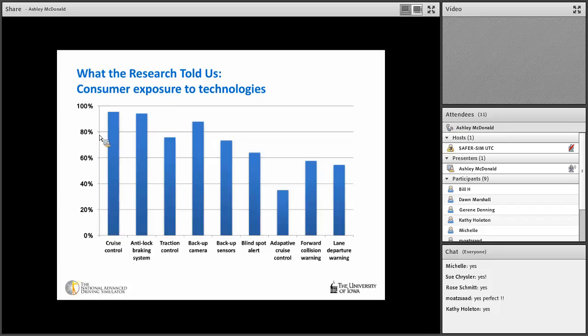And this exposure question was not only getting to if they'd actually experienced the technology themselves, but if they'd heard about it, if they'd maybe seen it from a passenger side, seen it on a commercial, any sort of level to just measure exposure, to get an understanding of what the context was that the consumer was at least hearing about or being informed of these technologies.